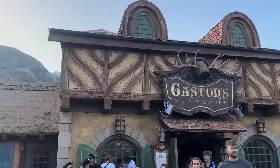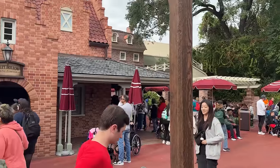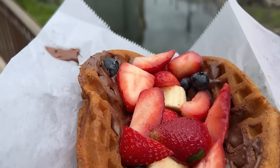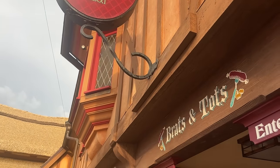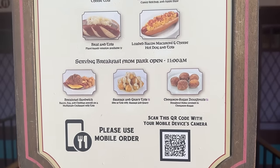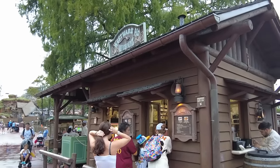Other great places in this park to grab a quick breakfast. Gaston's Tavern in Fantasyland has that incredible giant cinnamon roll. You've also got Sleepy Hollow in Liberty Square, which has the fruit Nutella waffle sandwich, which can be a great breakfast. And in the morning, they also do Big Mickey waffles. You've got Friar's Nook in Fantasyland as well, which does a tacho bowl and some small donuts. This tacho bowl was much better though. And then there's also Westward Ho in Frontierland that serves breakfast sandwiches.